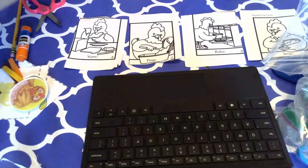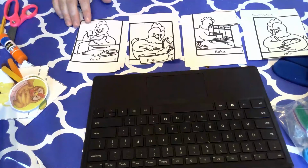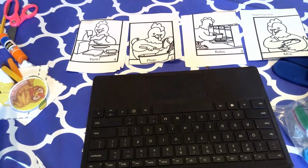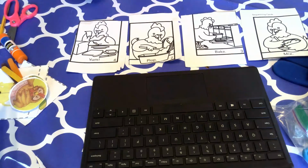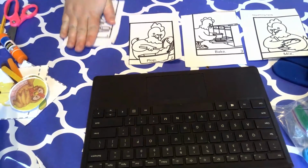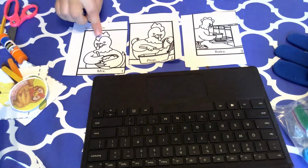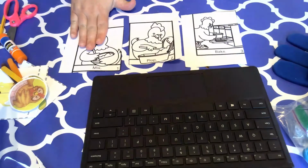So, what happened first when she was baking the bread? Which one happened first? Did she eat it first? No, you can't eat bread unless you bake it first. So that's definitely not the first one. We'll pull this back. That's not the first. Right, she had to mix the ingredients first. So this was what happened first.